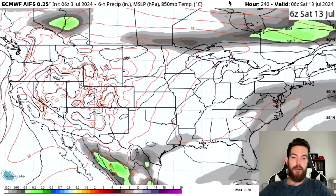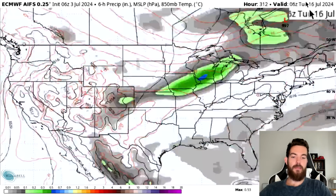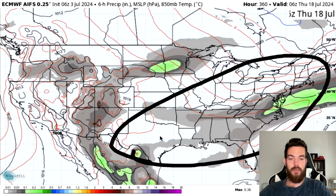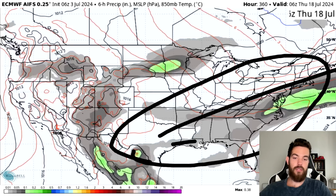As we work our way beyond hour 240, I want to see what the long range pattern looks like. And overall, I just kind of skipped past the whole thing, but we see continuous activity here across this south central, southeastern, and then northeastern corridor.